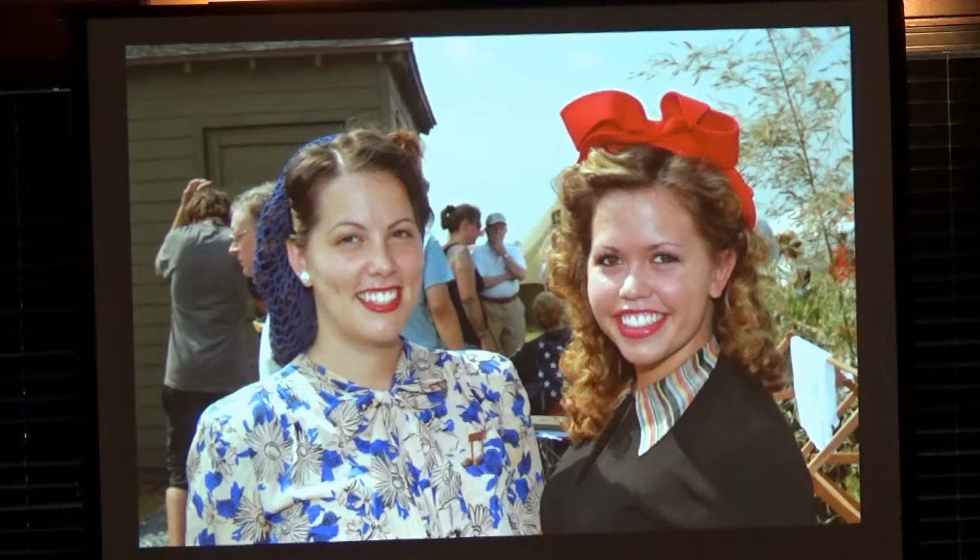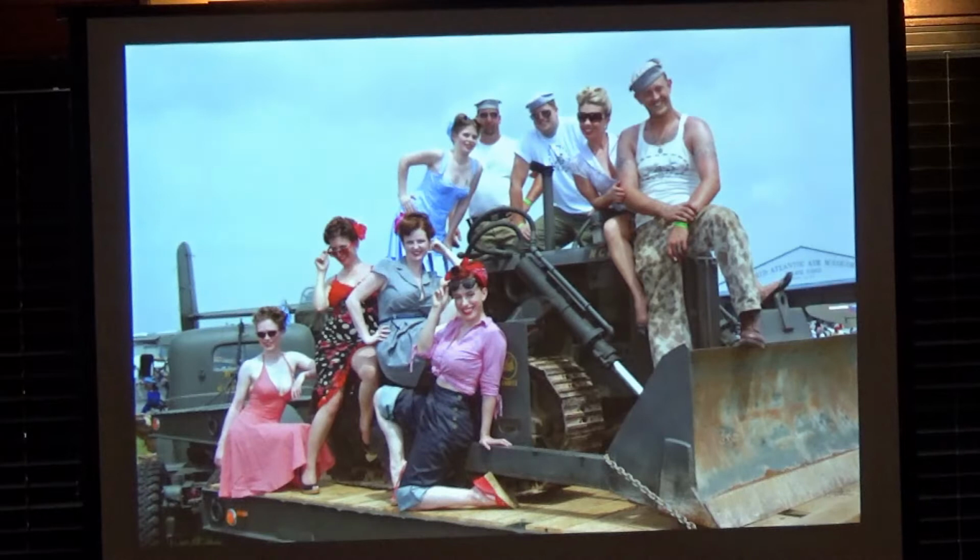So these are just walking around, grab somebody and say, hi, can I take your picture? This thing was being staged for a professional photographer, and I just kind of muscled in. There's a bulldozer in there someplace. This is another kind of picture.